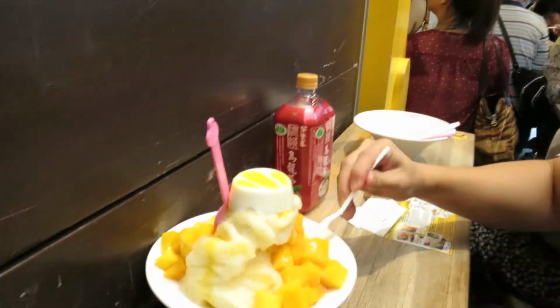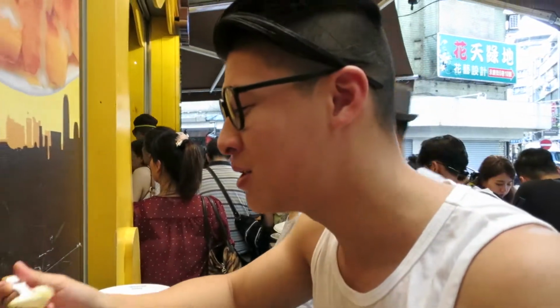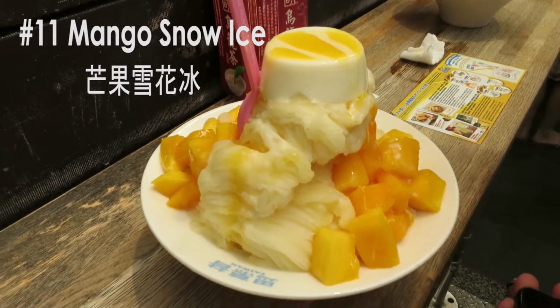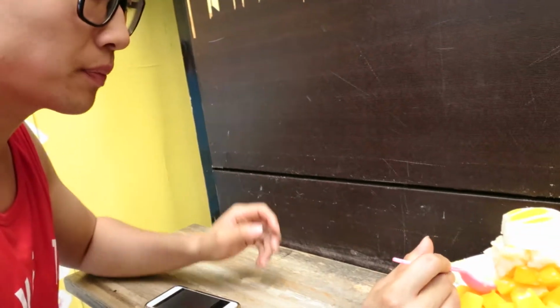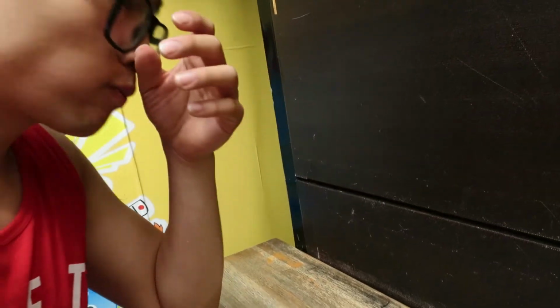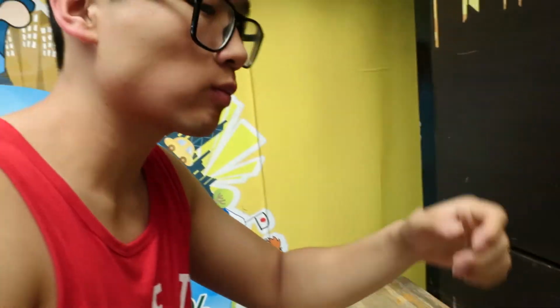Ooh, so good. It's so fresh. It's so good. The Italian panna cotta, it's so creamy and it mixes very well with the ice and the mango. Come on. Gotta get a second bite, huh? Ooh, it's so good. The mango's really fresh. You can taste the sweetness and it blends really well with the shaved ice.